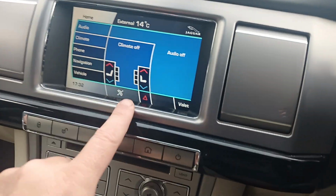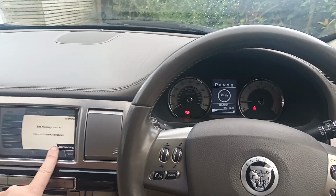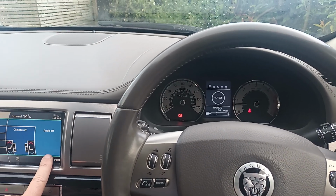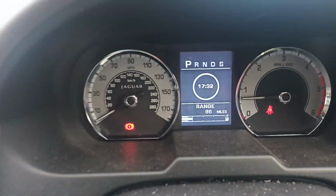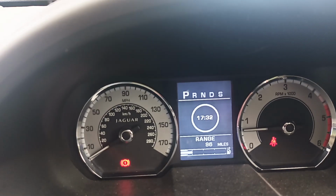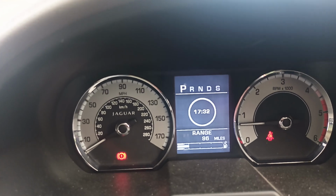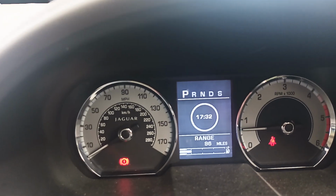Look at that. Right, that's clear. So we'll do that so you can see I'm not mucking around. Clear warning message. Oh, it's gone anyway. Look at that, so that went anyway. It's actually worked. That is unbelievable, look at that!